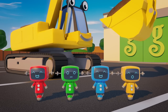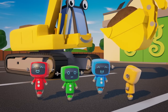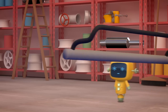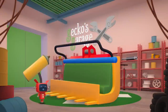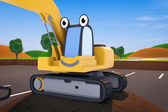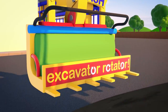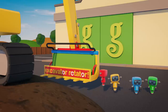Does that sound like a fun ride, mechanicals? Do you want to help me build the new attachment? Brilliant! Let's get to work. Finished! That looks amazing! Eric's all ready to start the ride. Are you ready, mechanicals? Hop on board!